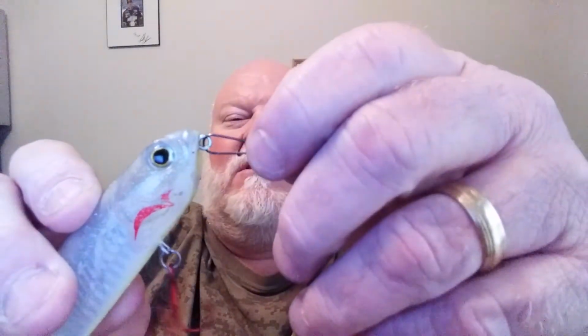Now you have to be careful. I already talked about how I use braid on most of my top waters. This guy right here, where the line tie comes back, the braid would slip through there. So I always keep a snap on that guy. Really, really cool lure. And here's its little buddy.